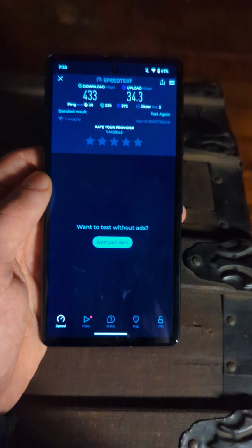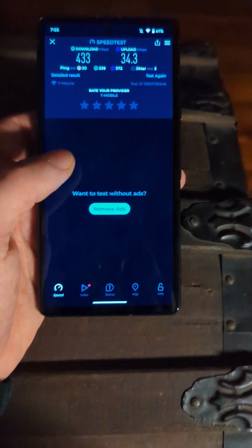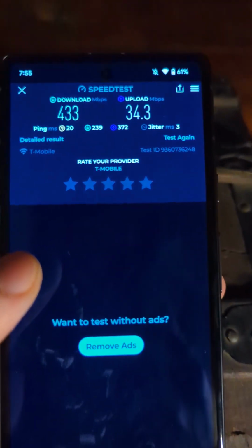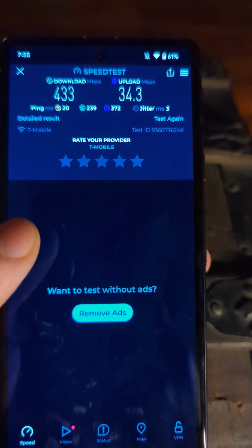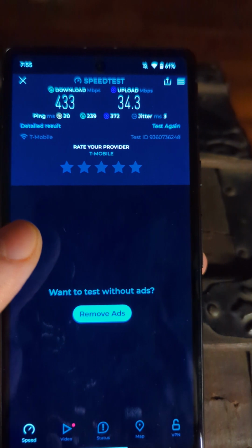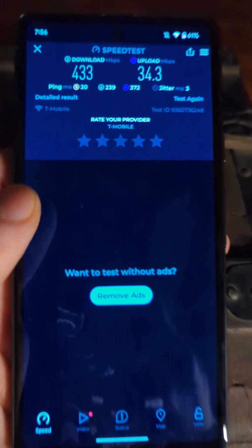That's definitely not bad. Like I said, we're averaging around 350 to 390, sometimes 410, 430, when it's raining outside and windy outside. So those are definitely not bad speeds at all. And we're averaging low to mid 30s on the upload. So that's definitely not bad at all.